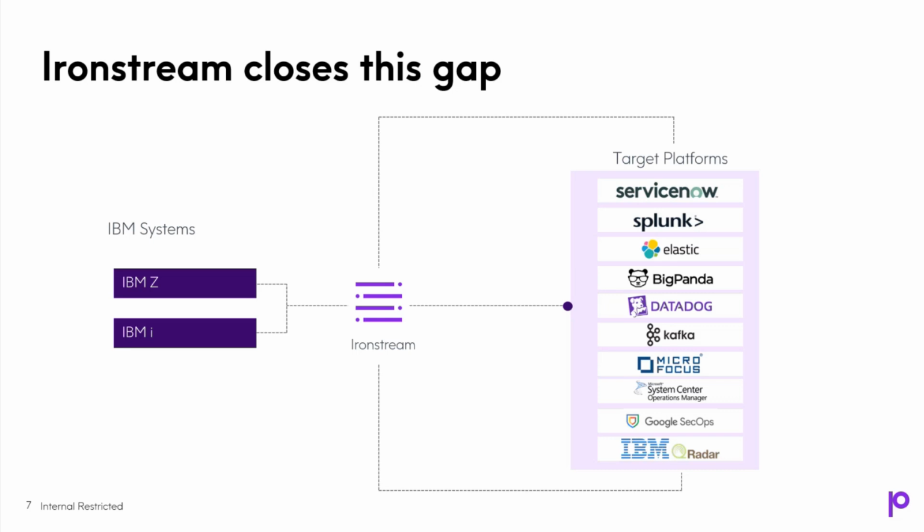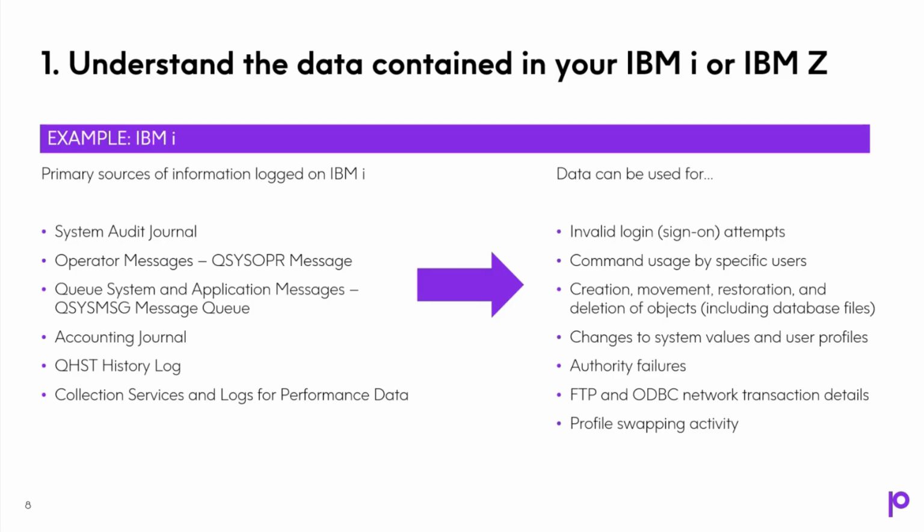So, how can you ensure success when you're incorporating IronStream into your environment? It starts with understanding what rich data is actually living in your legacy systems, and then how this data can be used by your security and ops teams. For example, primary sources of information that are logged on an IBM i can include system audit journals, operator messages, or things like accounting journals. And that data can be used to track things like invalid login attempts, command usage by specific users, and changes to system values or user profiles.